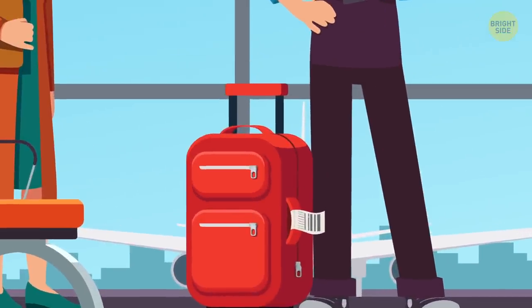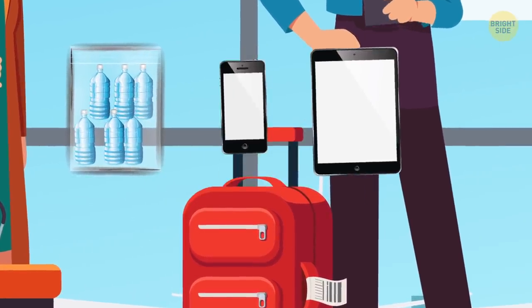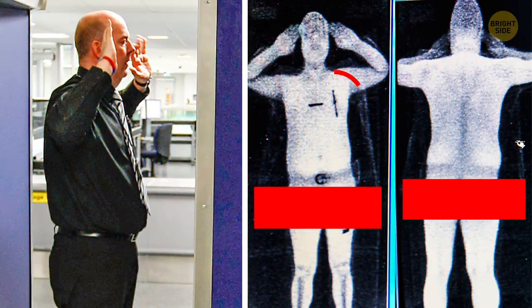Get your liquids bag out and ready to throw in its own bin. The same goes for any electronics. Empty your pockets, all of them. Don't forget about that pen in your shirt pocket. The body scanner will pick that up too.